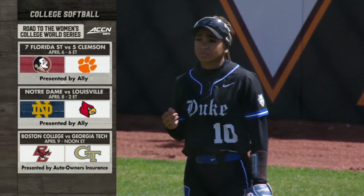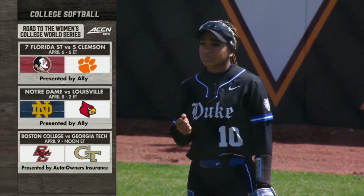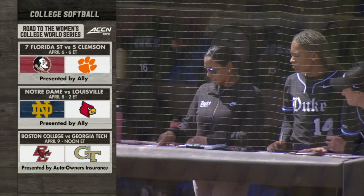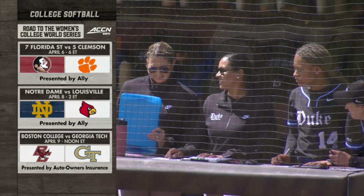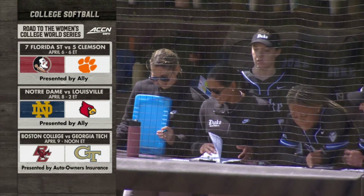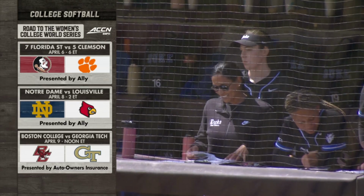Good week to be a softball fan as the Blue Devils and the Hokies go at it with a 2-0 lead for the visiting Duke ball club. And as I said, a whole lot of competition to watch if you're a fan of this NCAA softball season in 2023. Yeah, Florida State versus Clemson, that is going to be a showdown.